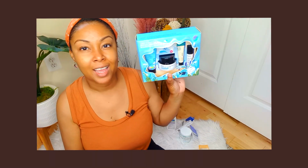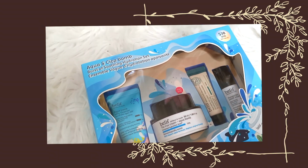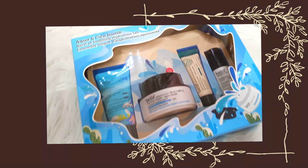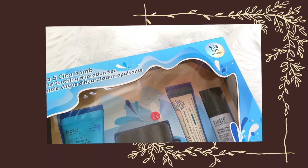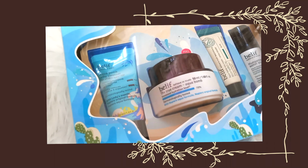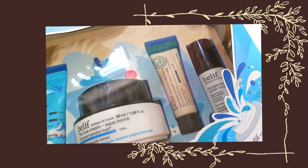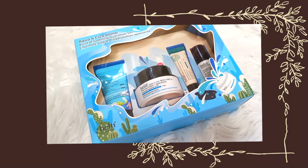And I was so blown away that I decided to go to Ulta, even though I got it from Sephora. Sephora is not near my house, so I ended up going to Ulta, which was not near my house either. But anyway, I went to Ulta and I got this whole pack. And what I love about it is it has an Aqua Bomb jelly cleanser, and it says it's for all skin types. Of course, the True Cream Aqua Bomb is in there, and it says increased hydration level. It's dermatologically tested. It also has an Aqua Bomb Cica cream, or Cica, I don't know how you pronounce that, which is a stress soother, and it says it has a skin soothing effect on sensitive skin, which would work really well for me. And then there's this Hungarian water essence.